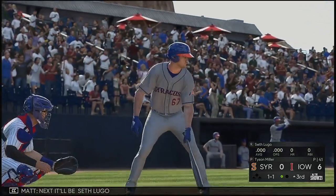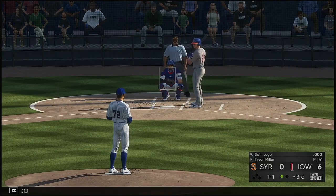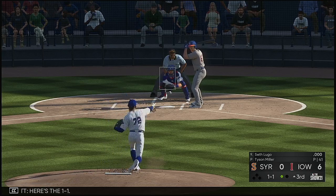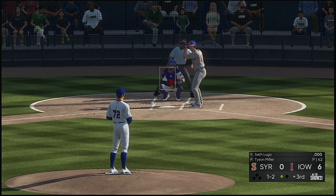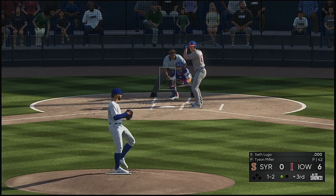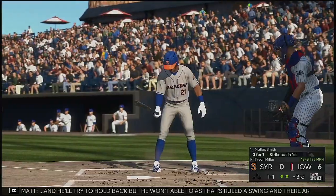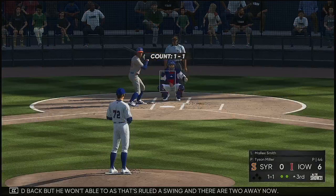Next it'll be Seth Lugo. The pitcher, Seth Lugo. Here's the 1-1. And he'll try to hold back, but he won't be able to, as that's ruled a swing, and there are two away now.